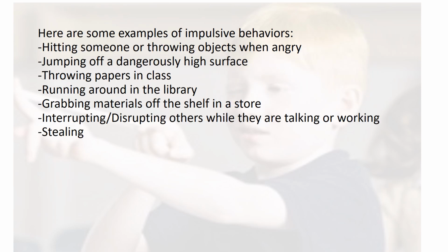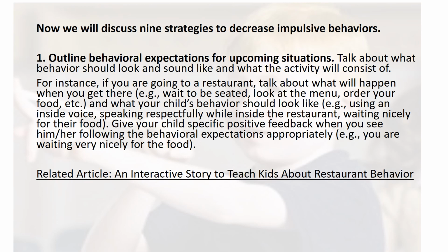Here are some examples of impulsive behaviors. Hitting someone or throwing objects when angry, jumping off a dangerously high surface, throwing papers in class, running around the library, grabbing materials off the shelf in a store, interrupting or disrupting others while they are talking or working, or stealing. Now we will discuss 9 strategies to decrease impulsive behaviors.